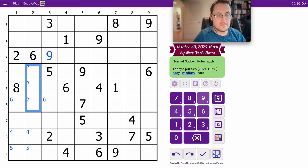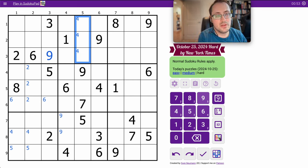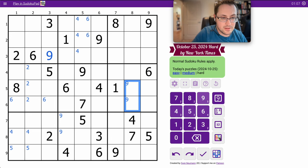Twos go there. Those two nines place a 9 here. These two fours place a 4 there. In column 5, box 2. Oh, I can place a 6 in 2 spots. On the right, I get a 9. 8, 1, 9, 4, 7, 5. Otherwise, I'm done. Okay.